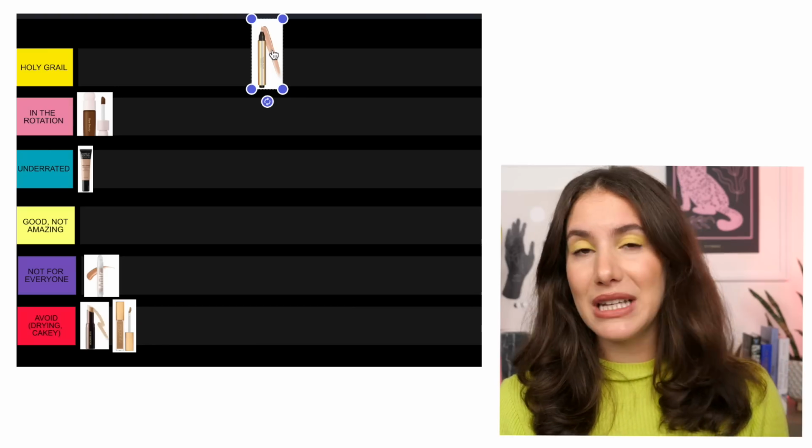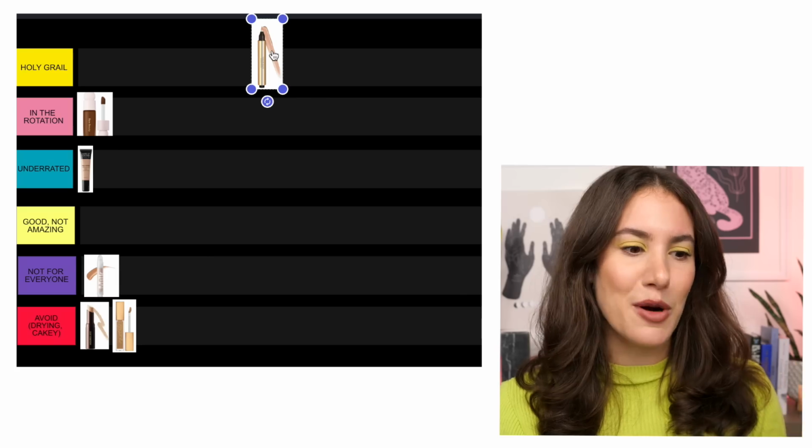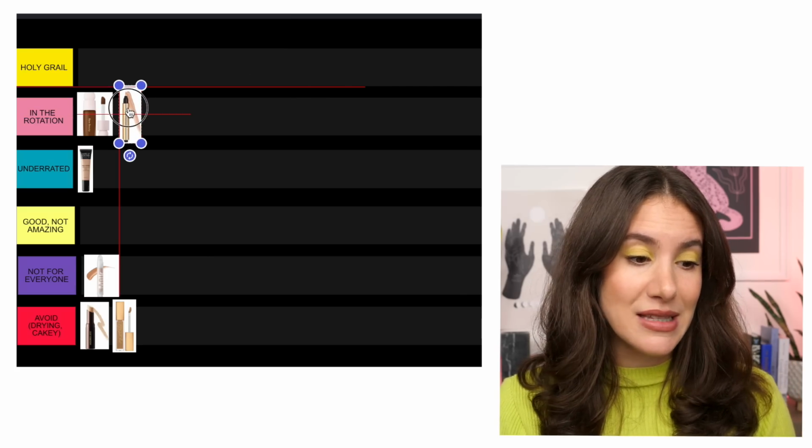So I actually do really like this product and I do use it personally on my no makeup days for those exact purposes. And I've actually been using this for years too. So I'm actually gonna put this in the rotation.